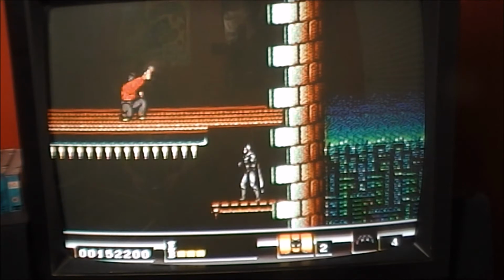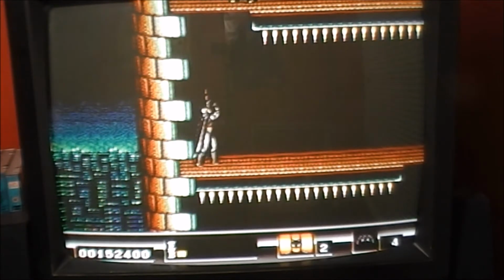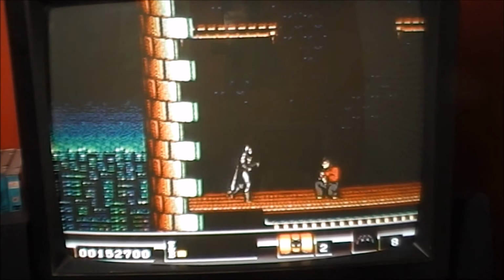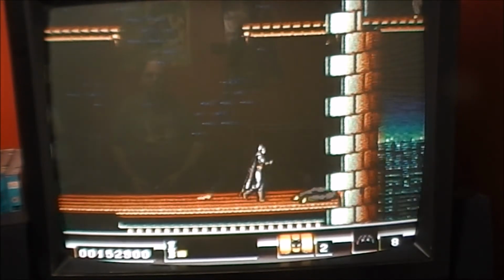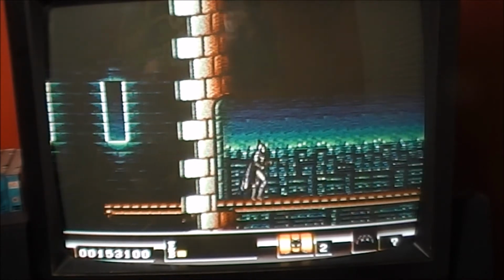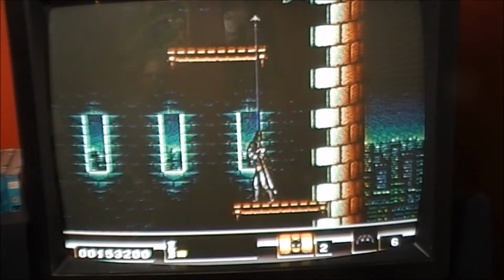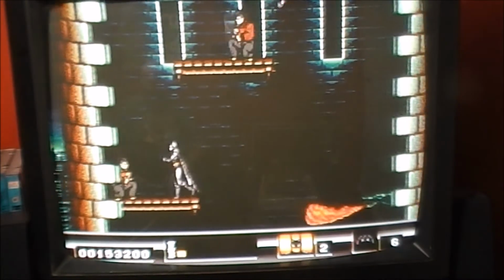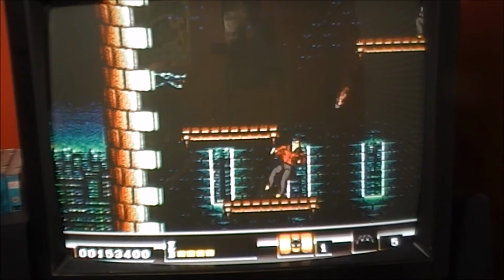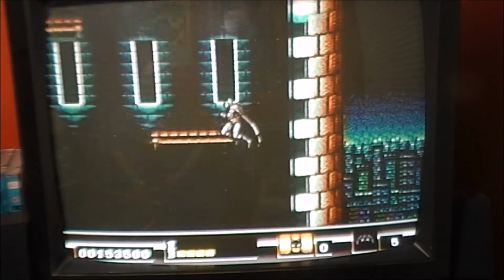And these enemies, they will respawn. So if you kill them and they move off screen, they'll be right back here. See, like that right there, he's back again. I don't think I can go up. Nice, just got a bomb right in the face. Like I said, this game can be brutal.